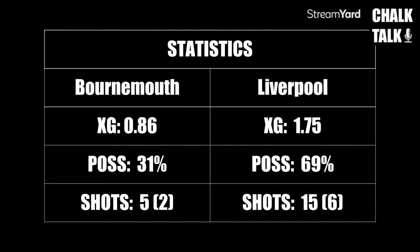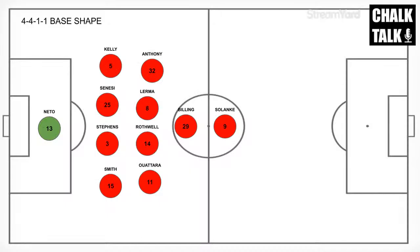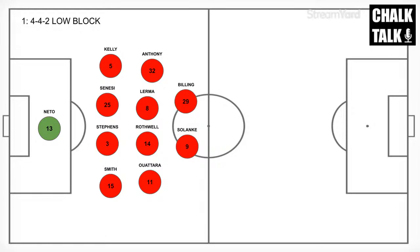Let's delve straight into the tactics behind Bournemouth's great win. Okay, look at Bournemouth's base shape then. Defending, they were happy to defend in a 4-4-1-1 shape, 4-4-2. And this leads on to the first key point. So, 4-4-2, low block. Gary O'Neill has got them really well drilled.